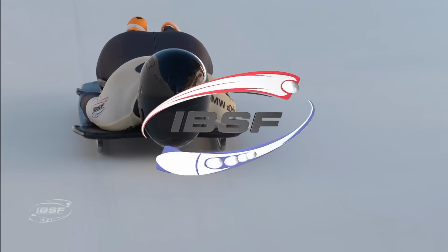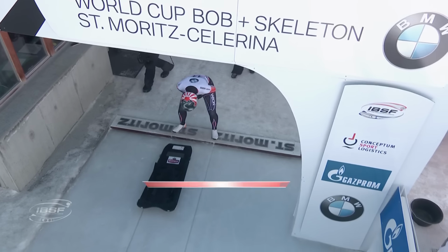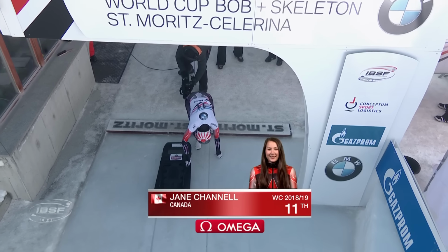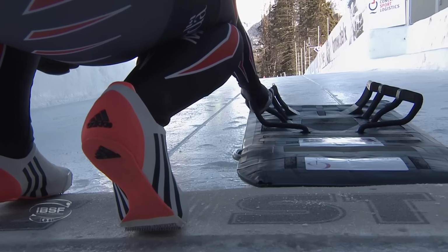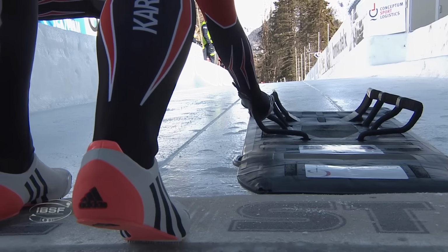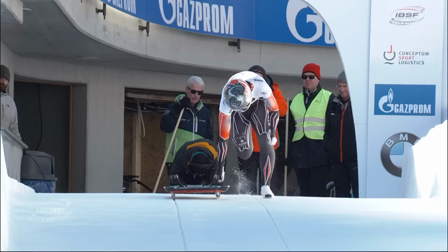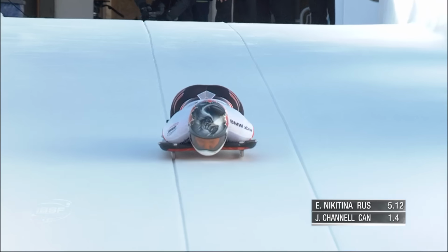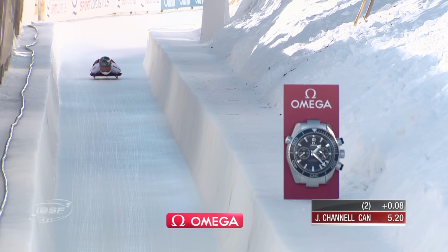Yep. There's a really good run. You have to be nitpicky if you're going to pick it apart. Well, half of her World Cup wins have come this season. That's how consistent she's being. Next up, Jane Channell of Canada, 30 years old in her 36th World Cup start, the same as Laura Deas, who was due to be in the heat just in front of her. Laura has pulled out because of illness.